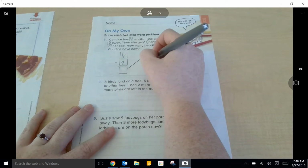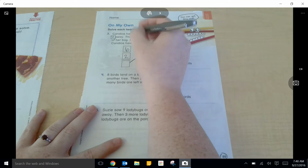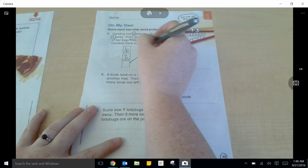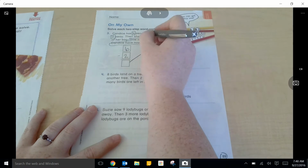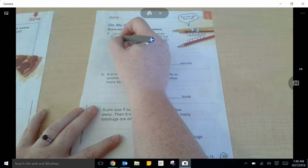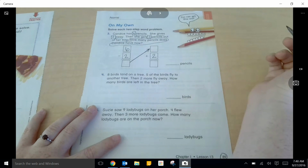She gets 2 out of her bag. How many does she have now? How many pencils does she have now? She has 6. She gives away 2. She gets 2 more from her bag.